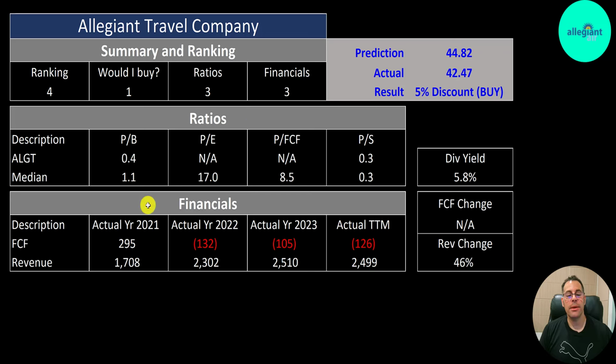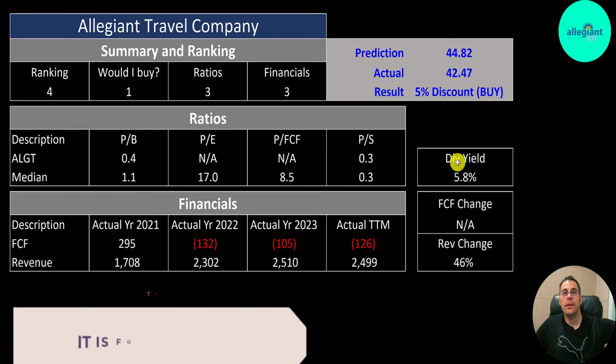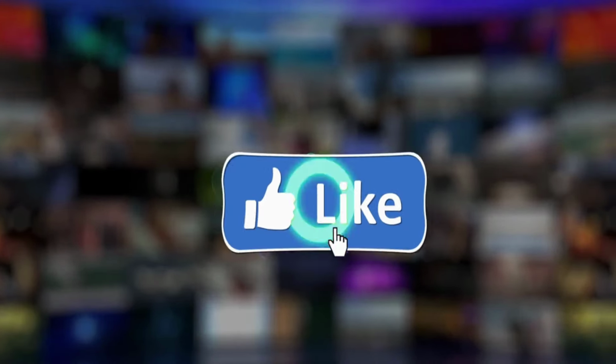Financials 3 out of 10 because their revenue is up 46% from 2021. It's up a little bit from 2022, but down slightly from 2023. They do have negative free cash flow. But they did generate a healthy amount of free cash flow in 2021, and they pay a massive dividend, 5.8%. If you own the stock now and it goes up a lot and they raise that dividend to be more in line with the current yield, then your yield will be like 10-15%.